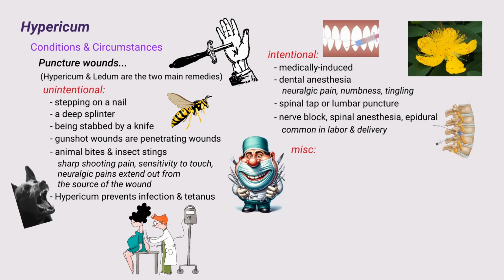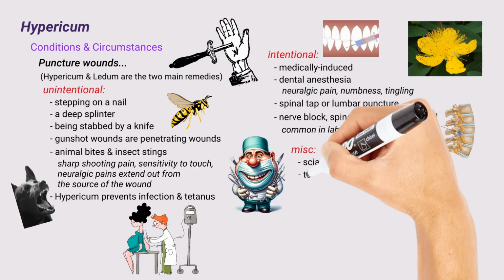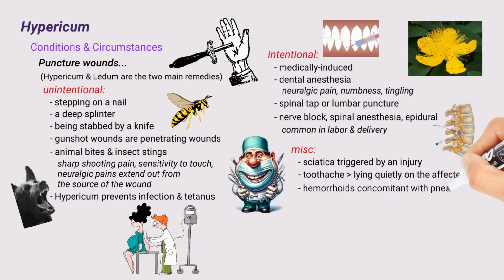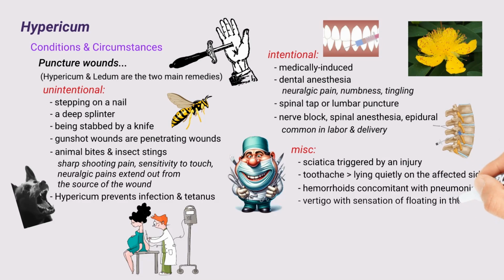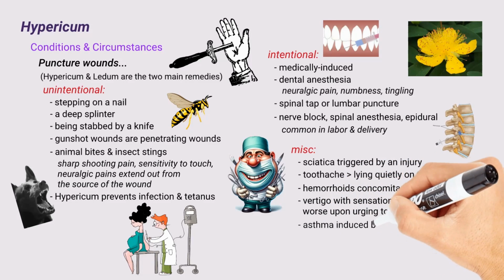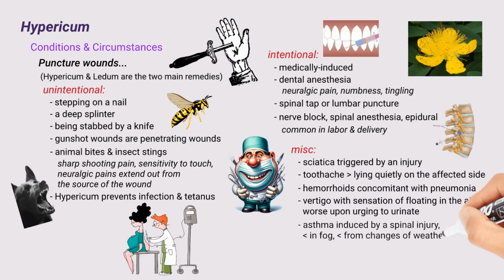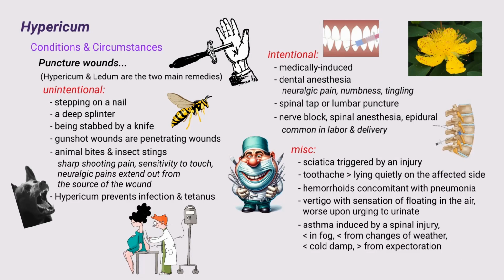A few additional indications for hypericum include sciatica triggered by an injury, toothache that is ameliorated by lying quietly on the affected side, hemorrhoids concomitant with pneumonia, and vertigo with a sensation as if floating in the air that gets worse upon urging to urinate. And lastly, hypericum fits asthma induced by a spinal injury that is worse in fog, worse from changes of weather, worse from cold dampness, and better from expectoration.